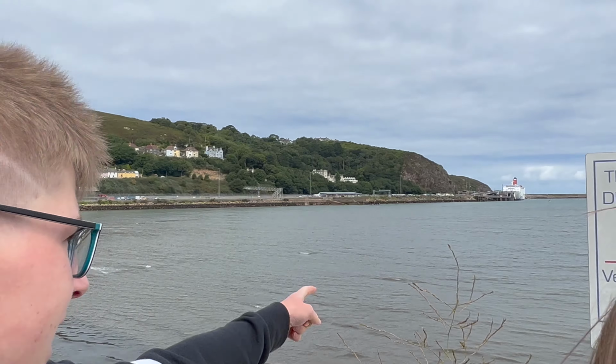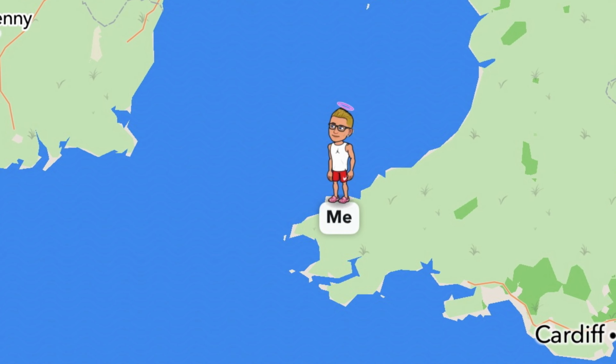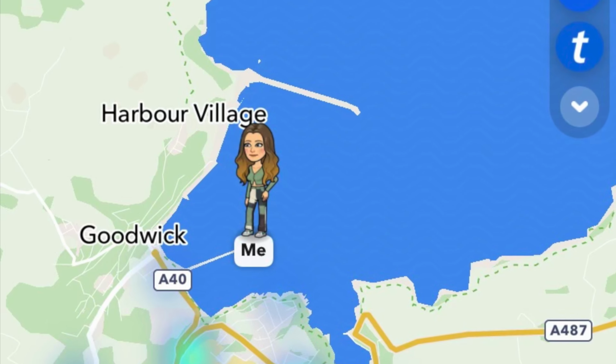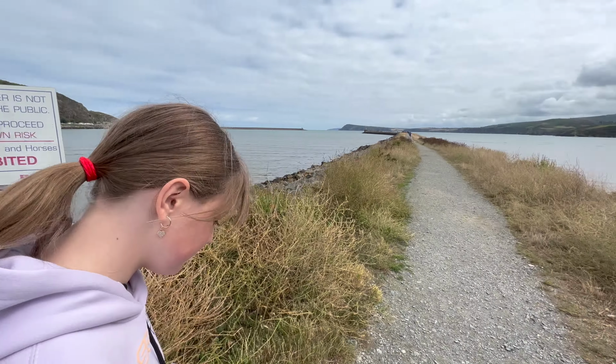You can actually get to Ireland from here. We are in the tip of the hook in Wales, and you can just go about 50 miles by sea. So this is Goodwick Sea. It's very long and we're about to go there now.